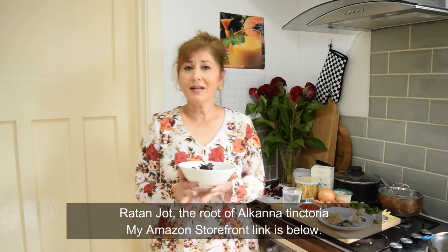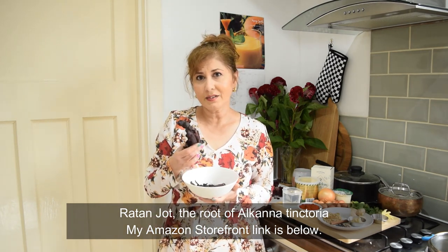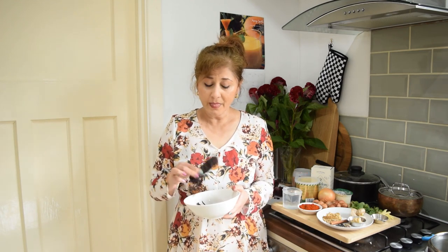You have Ratan Jot, which is the root of the alkanet plant, one type of alkanet plant. Now, Ratan Jot is traditionally used by the Kashmiri Pandits in their Rogan Josh. To use it, we heat it up in some oil or ghee, and then we strain it and add it to whatever dish we want to use it in, because the Ratan Jot is not water soluble.